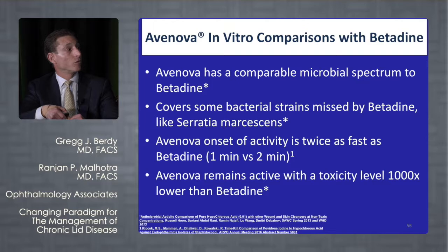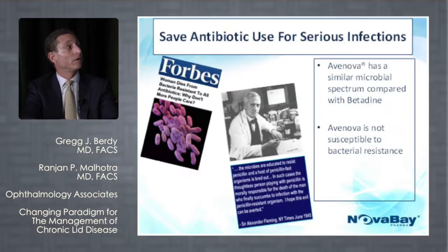This study was done by the University of Pittsburgh. D.P. Dhaliwal did this. And they looked at the spectrum of bacteria that were sensitive to betadine as well as Avenova. And the Avenova onset of activity was twice as fast, and many strains that were not killed by betadine, such as Serratia marcescens, were killed by the Avenova.